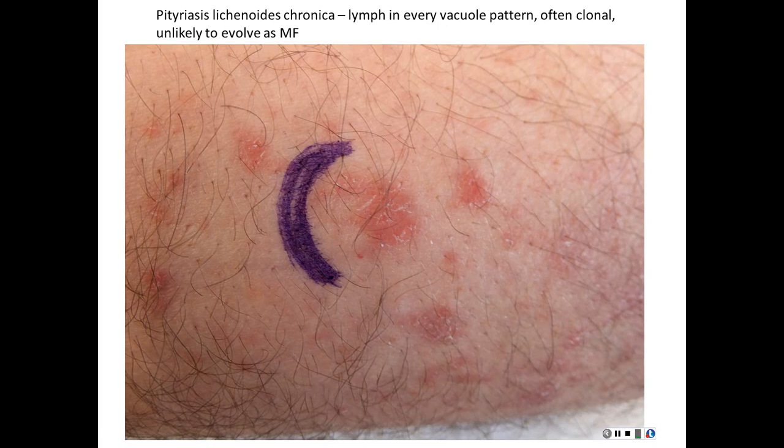How helpful would clonality studies be in this case? No, because clonality is positive in PLC as often as in early MF. So that would, if anything, maybe lead you in the wrong direction. So this is someone you treat how? How are you most likely to treat them?